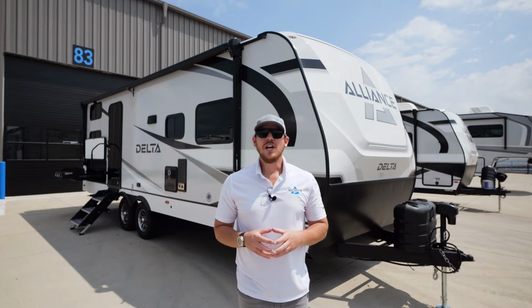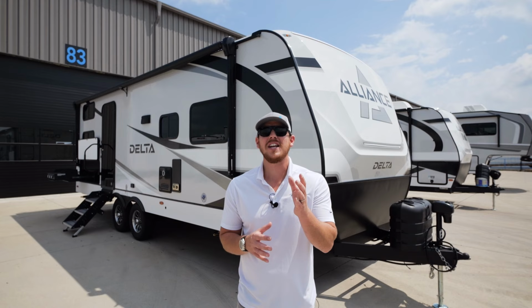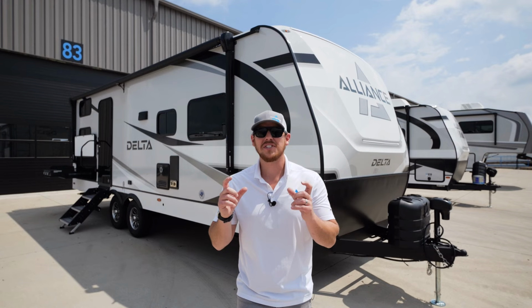So to recap, this Delta 251BH is proven to be one of the most versatile small bunkhouse models available in the industry today. This comes in at 29 feet three, under 6,000 pounds with 650 pounds of hitch weight.